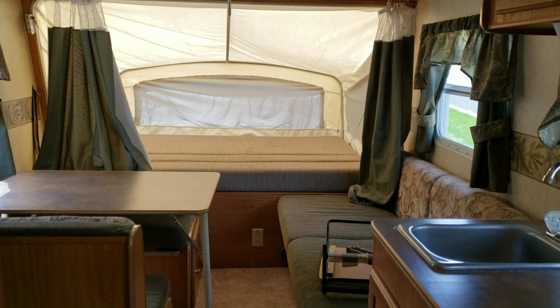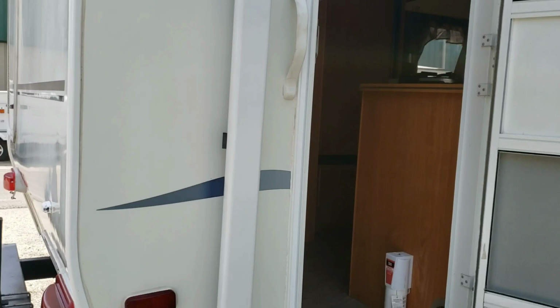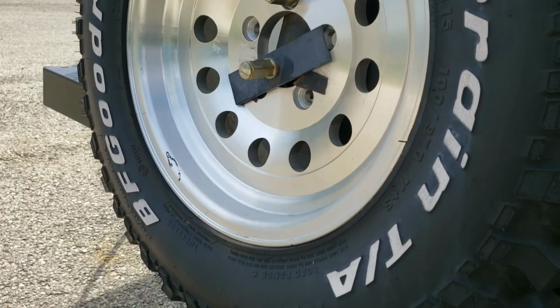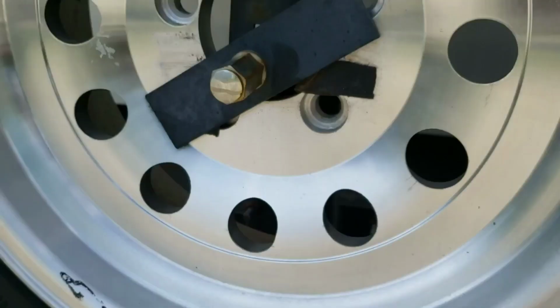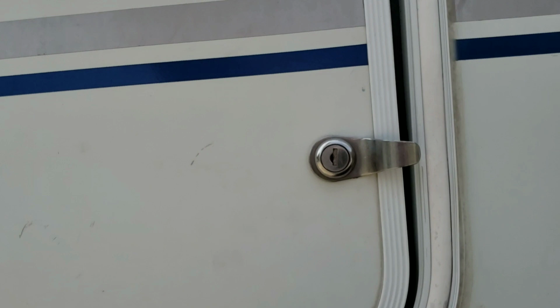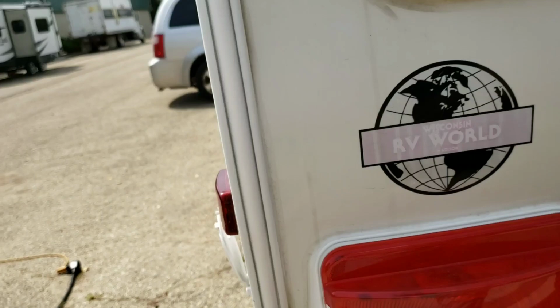Let's look on the outside. Brand new spare too. Nice rims. Looks clean. Outdoor shower, or maybe not. Maybe just the hose that's storage. Maybe the outdoor shower's over here. No?